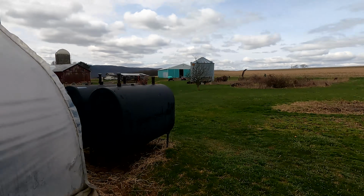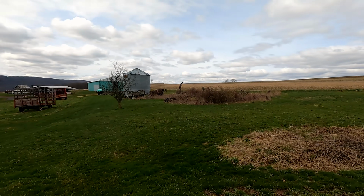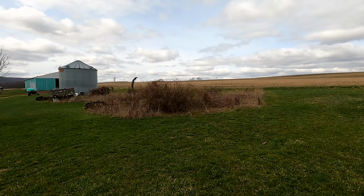So then right outside the greenhouse is here. Frank is tackling this mess. Everything is pretty cleaned up around the farm besides this, and it's kind of the main thing you see when you come down our lane. So I want to get this cleaned up.